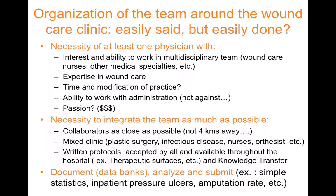The organization of the team around the wound care clinic is easily said, but not always easily done. You have the necessity of at least one physician in the team. This physician must have interest and ability to work in a multidisciplinary team. There are a lot of people the wound care physician has to talk to, including wound care nurses and other medical specialists. The physician must have expertise in wound care. He has to have the time, and he has to accept to modify his practice, because it's a little bit different than doing family medicine. It's different than having a dermatology practice or a vascular surgery practice.